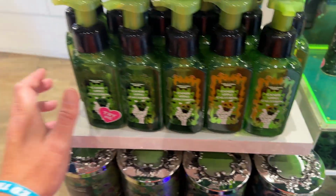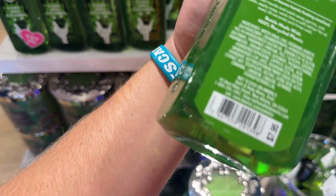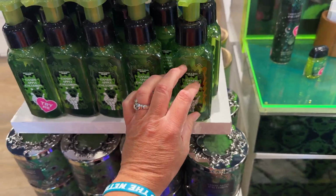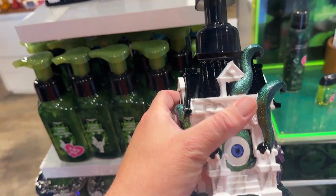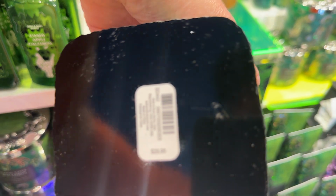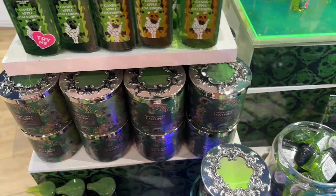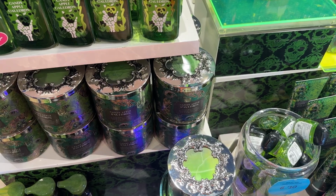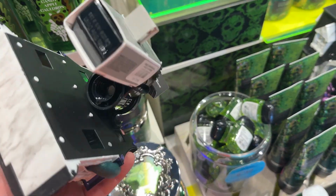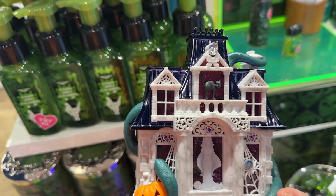Okay, we have of course the hand soaps. We have those for $8. And we have a soap dispenser this year too, with that same house design. We have this for $30. Absolutely gorgeous. Oh God, they're playing Stranger Things music. Which, by the way, you should check out my Stranger Things video. Let's see, we have $42.95 for the wallflower that lights up here. It's beautiful.